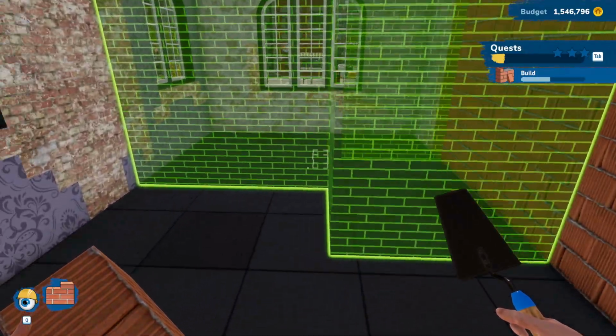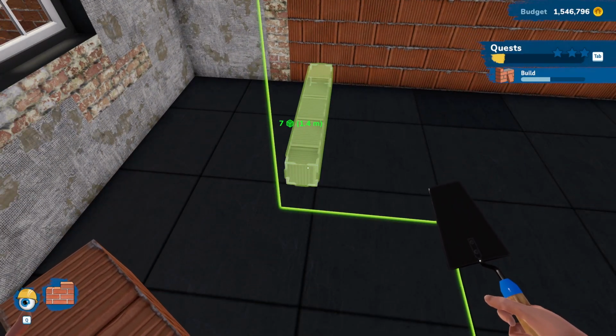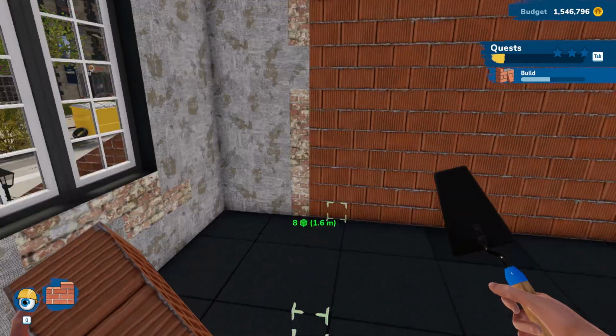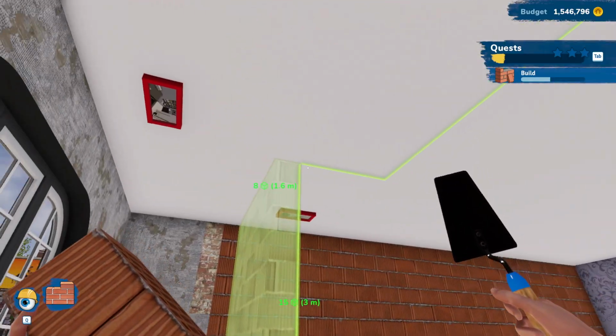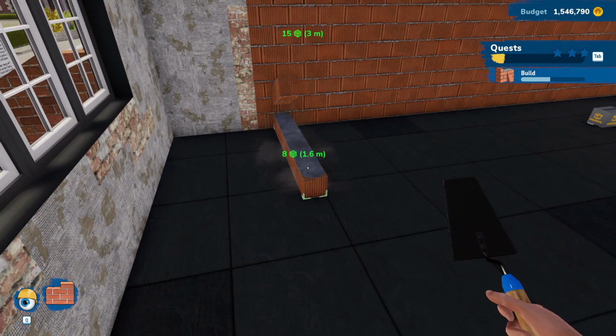What about in here? I know we had, yeah, we had some more wall situations going on here. Okay, not that far, to right there. Okay, why does it hate me? So to there and then up. Alright, and then we'll build that.